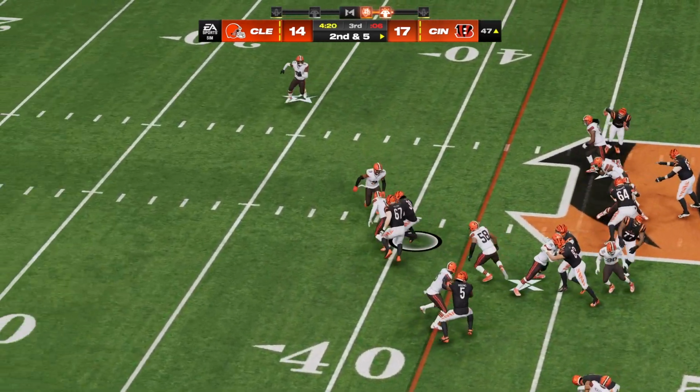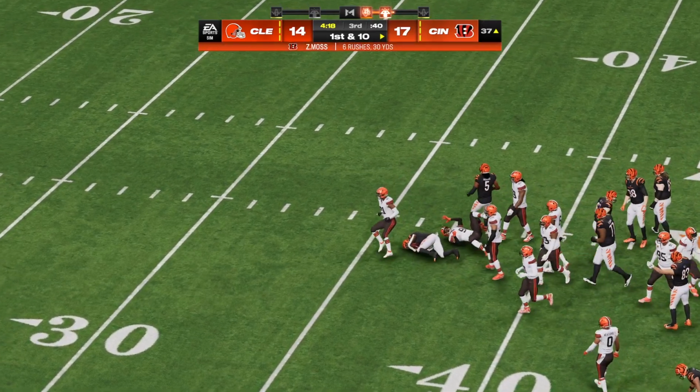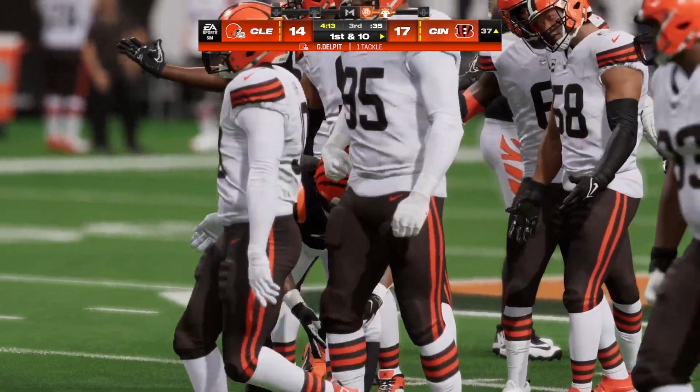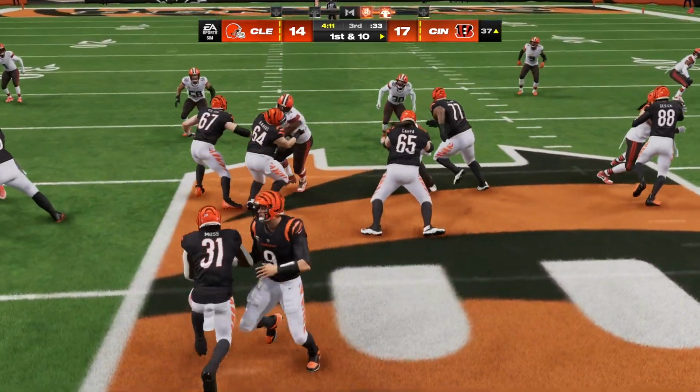Moss on the give up the middle. And he is tackled inside the 40, not quite to the 35. They picked up 5 yards last time. Now they double it and get 10 here.